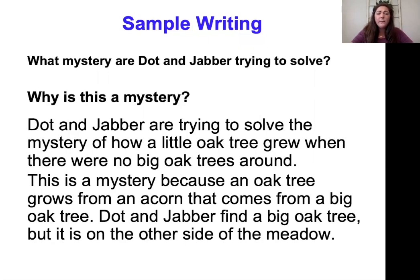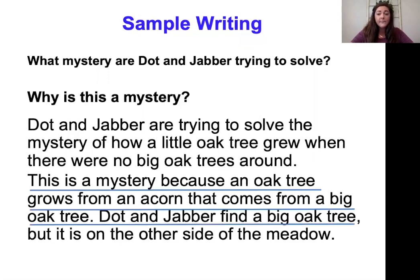So let's take a little bit of a closer look at the detail sentences that we can find in this sample writing. I'm going to underline the detail sentences that come right after the topic sentence. So this says, this is a mystery because an oak tree grows from an acorn that comes from a big oak tree. Dot and Jabber find a big oak tree, but it is on the other side of the meadow.